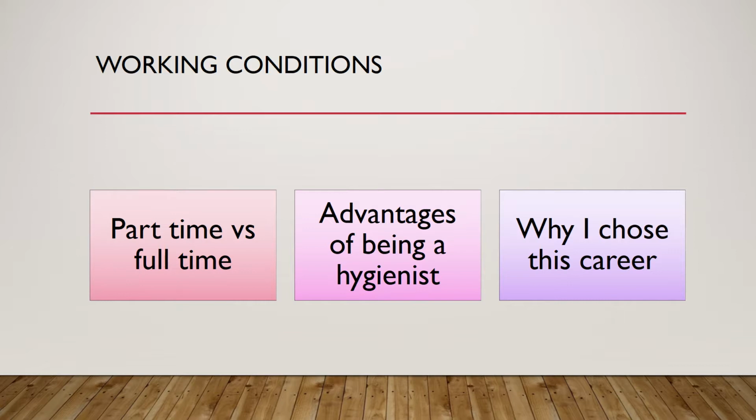Some advantages of being a dental hygienist as well is the flexibility in job scheduling. Since most dental hygienists work part-time, you're able to spend more time with your family. If you'd like to pursue another career, you're capable of doing so because it's not really demanding. And those are really the main two factors that helped me narrow down what career I really wanted when I was battling between physical therapy and dental hygienist. Just being able to create your own schedule and having some time off with your family was a huge determining factor for me.